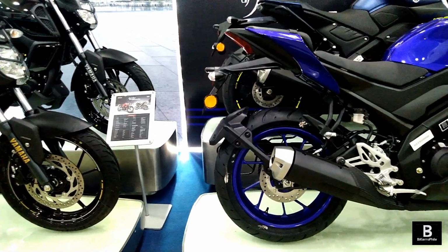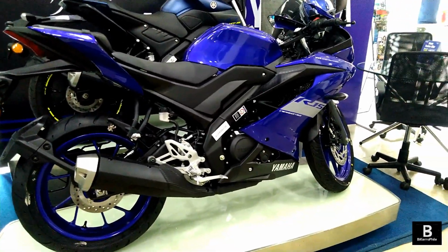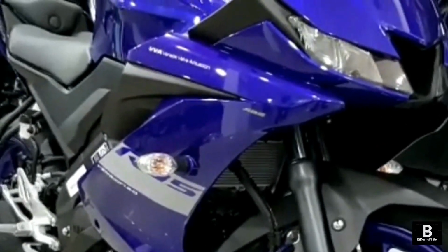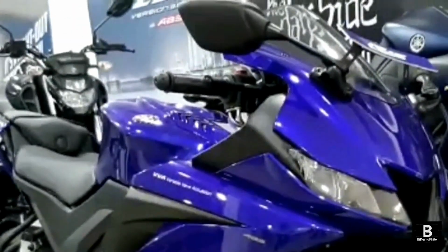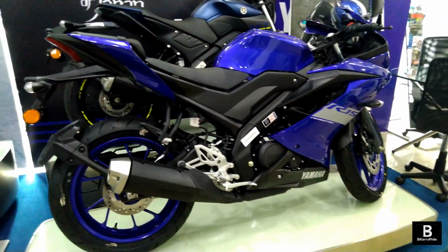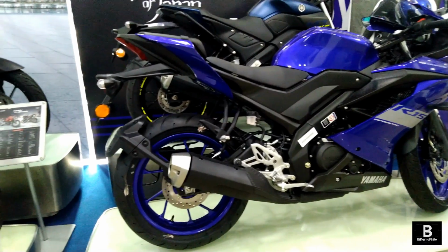Along with the Monster Energy Yamaha R15, I'm gonna give you guys a glimpse of the Yamaha BS6 R15 version, which Yamaha launched last week. This bike features a new BS6 engine and its power figure is a bit lesser than the outgoing model, which is the BS5 model. This Yamaha bike also introduces two new color variants, which you can see here is the blue one and the other one is the black, which we don't have here in the showroom right now.